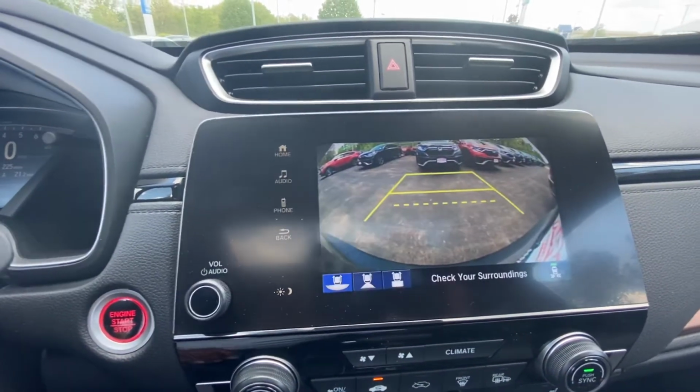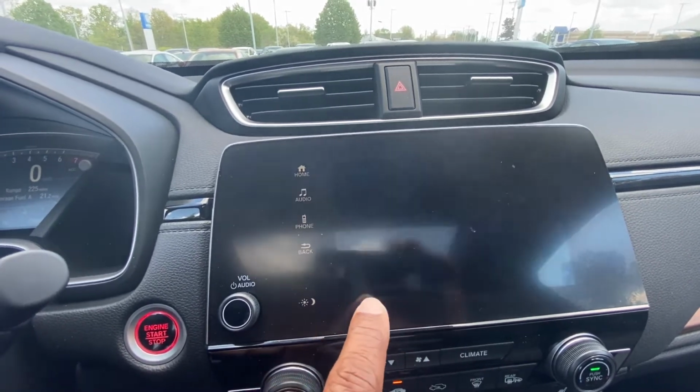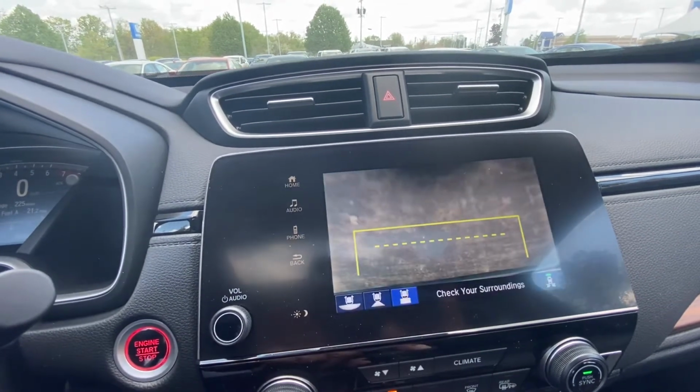So we're gonna put it in reverse. In reverse, we have three different angles. We have a wide angle view, a narrow view. See how that red CRV goes away? And then we have a straight down.